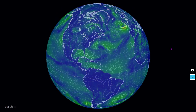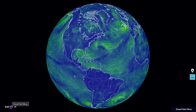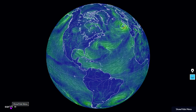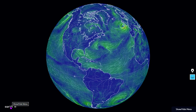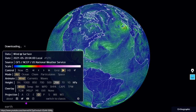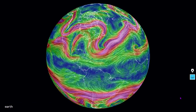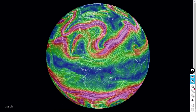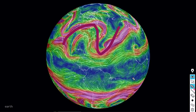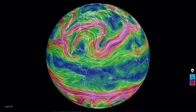Next, looking at surface winds of the western world. There you go. A very strong cyclonic system here, just about to make landfall on Ireland. Here is the 250 hectopascal winds, aka the jet stream, and look at the extreme meridional jet stream flow we see here. These north and south patterns and sharp bends in the jet stream making themselves visible once again.